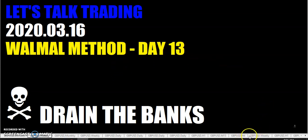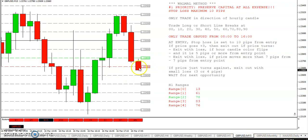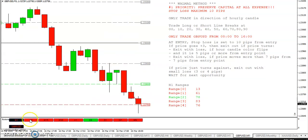Walmal method day 3. Well, it's just after the top of the hour. So how about I skip ahead and let's look at the Walmal method here. Right here, we've already got a trigger at 70. So you see, this is where price opened and it's triggering at 70.